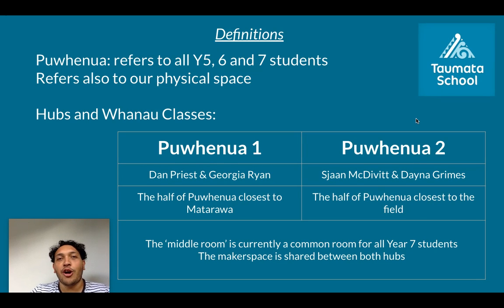Before we go on, though, I just want to define some of the language we use around this. Pūwhenua refers to all of the students in Year 5, 6 and 7, but it also refers to our physical learning studio space, which is the learning studio down the back of the school. Hubs are groups of whānau classes working together. And whānau classes are simply a group of 25 to 30-ish students in a group with one staff member or one learning coach. Sometimes we refer to it as their whānau learning coach or whānau coach.